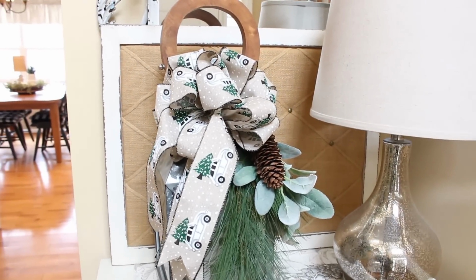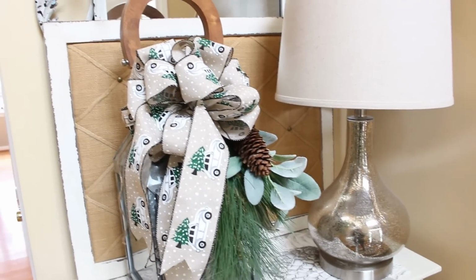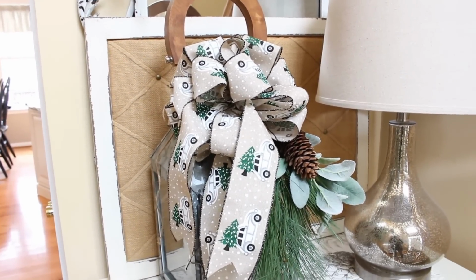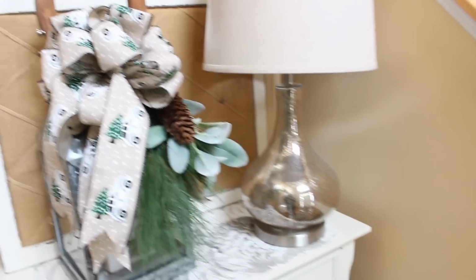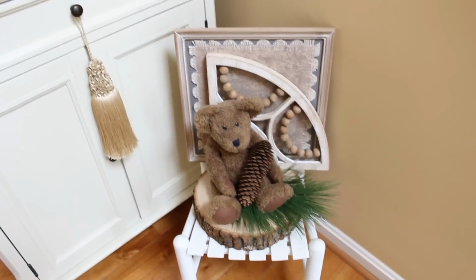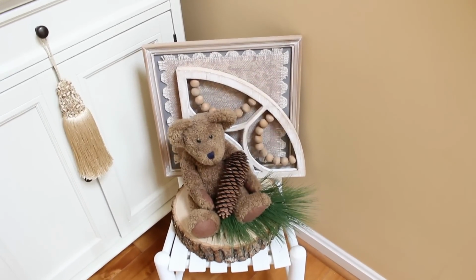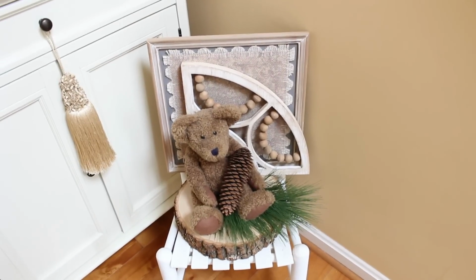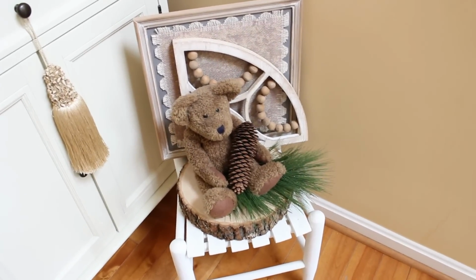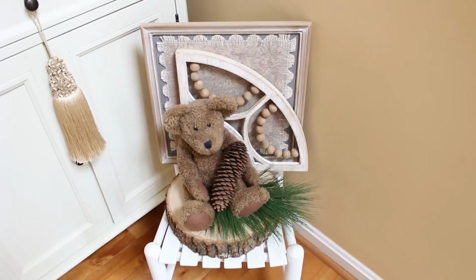What I have been doing recently with my decorating is when I make a little display, I like to layer it. So I have this burlap covered frame behind my lantern here. Down below where my little bear is on my preschool chair, I have a couple layers behind him. I found those at Hobby Lobby, but you can pretty much find things like this anywhere. I have my bear sitting on a little wooden cutout, and again I have some of that beautiful pine, and he's holding a big old pine cone.